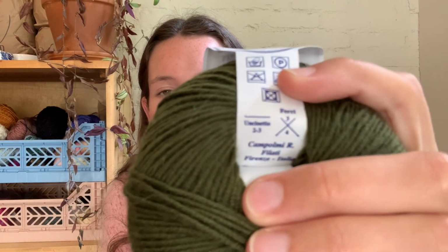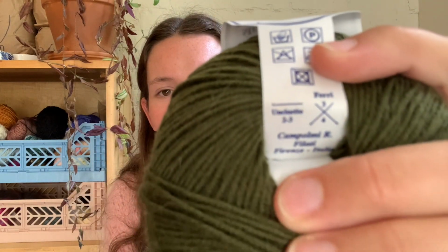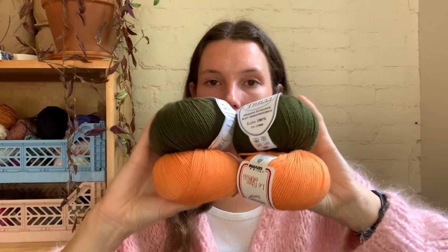Didn't seem to translate, but they do have, I think they use needle size as the classification. I don't know if that's going to focus, but it says a 3 and a 4, which I don't know if that's 3 millimeters to 4 millimeters or if that's a US 3 to 4. We'll test it out and see. But these colors I think are cute.